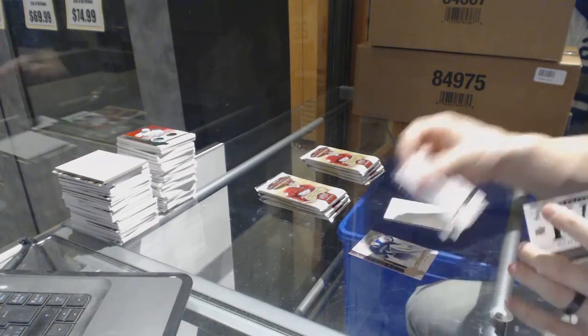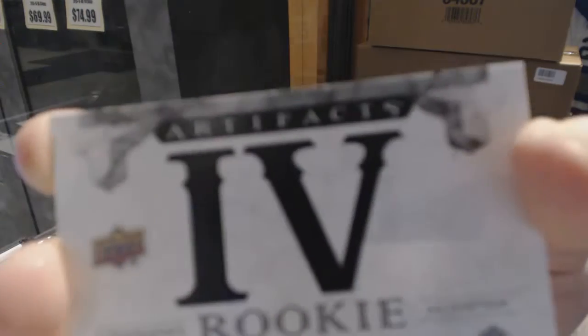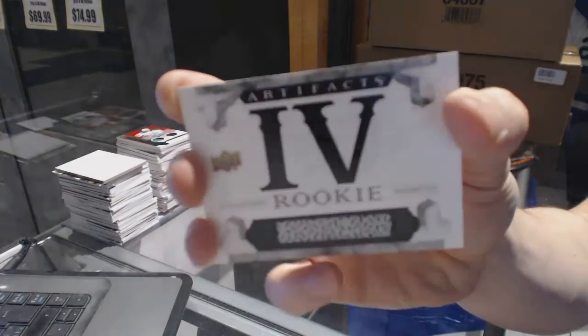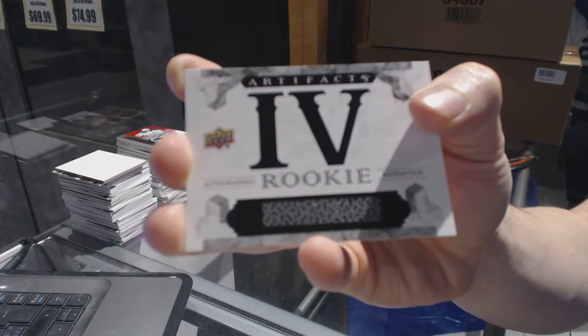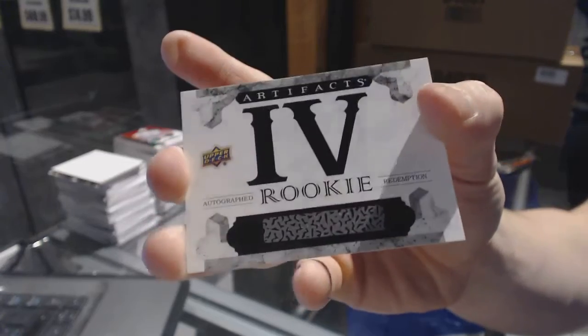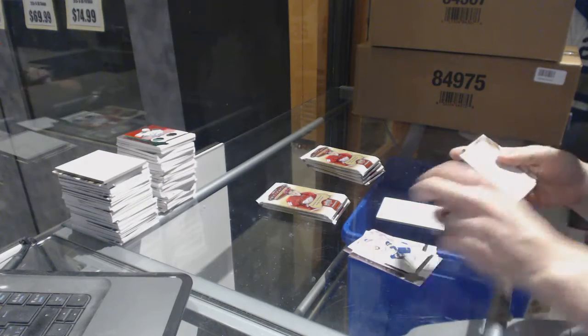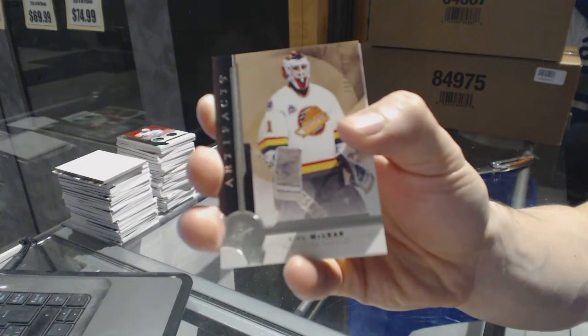We've got an autographed rookie redemption number 4. Well, that's going to be a really, really big one. We know it's not Matthews, Laine, Aire, Pool Party, but it could be anybody else. Auto rookie redemption number 4. That's going to be a fun random. We've got a legend number to 499 for the Vancouver Canucks, Kirk McLean.